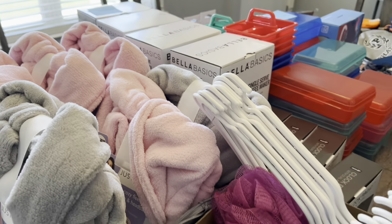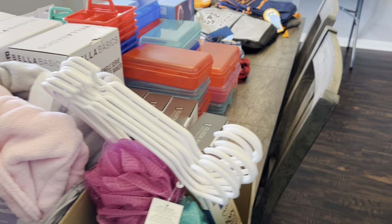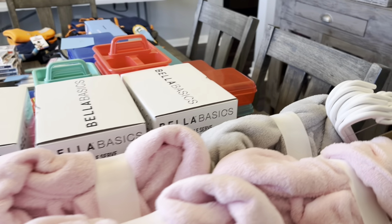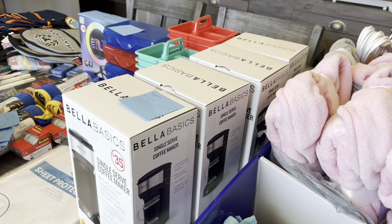So like I said, if you have some time, you might want to check out those stores because I know the ones in my area did go down to 75% off, and there was still some gems to be found.